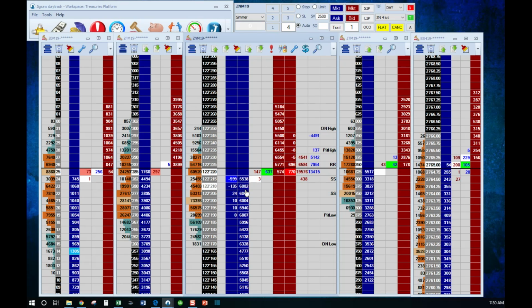Considering the context, though, that it's super slow, there's not a lot of active participation right now. But still, that's a pretty small number to drop in on. And then again at like 247. It just kind of tells you that buyers are not trying to be too aggressive here. Pretty much until they are.